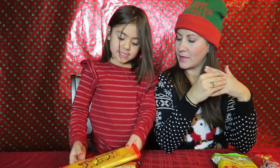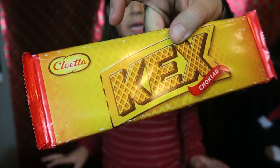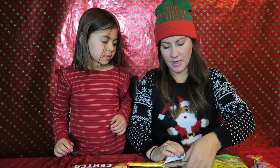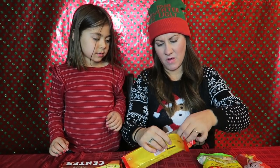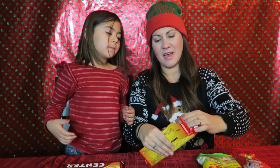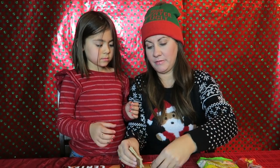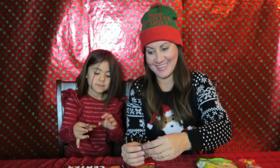Next we have some Kex. It's another type of chocolate. I have a feeling these are gonna kind of be like those. I wonder if it'll be like Kit Kat. No. Oh yeah, kinda. I want to say wafery, but maybe it's a biscuit. I don't know.